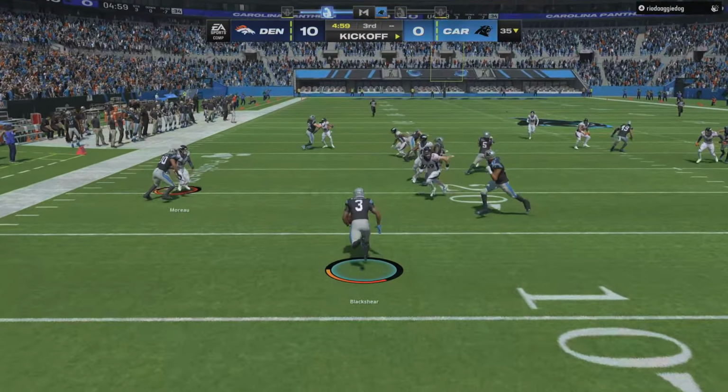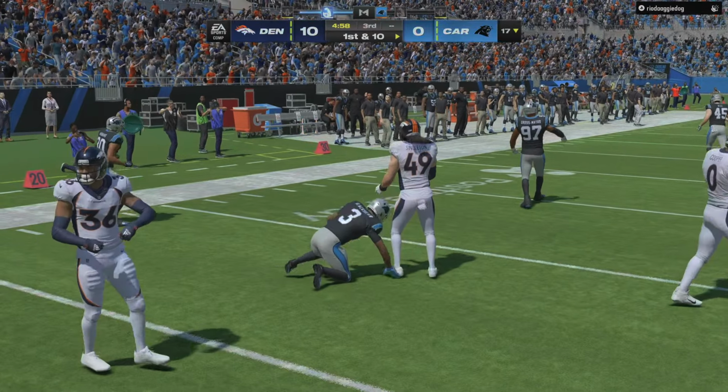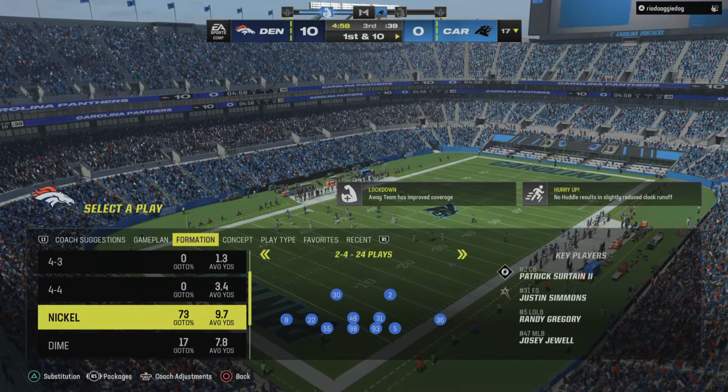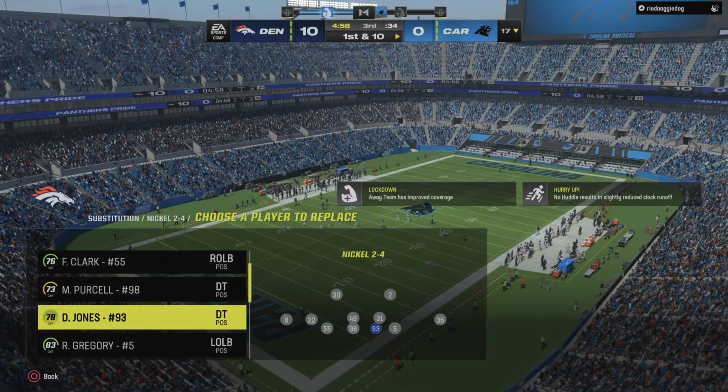This fielded right at the goal line, and he will be brought down here inside the 20. Good coverage as he's dropped at the 17. First and 10 at their own 17-yard line.